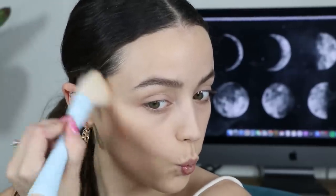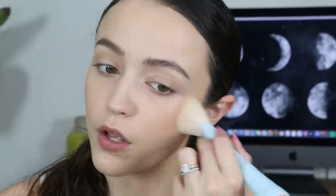I'm gonna take some bronzer with this same brush and we're going to bronze and contour. Okay, love that, love that. I'm gonna take some blush and apply that with the same brush. I really like the shape of this brush. I like how thick it is. I feel like it works so well for both bronzer, blush, and highlight, I'm sure.